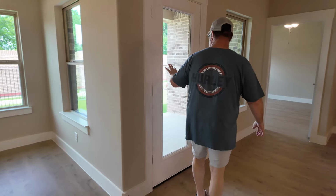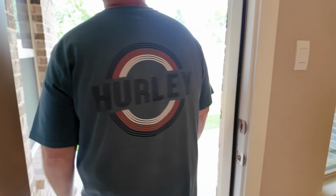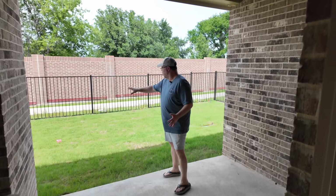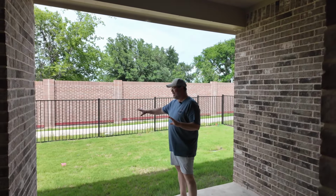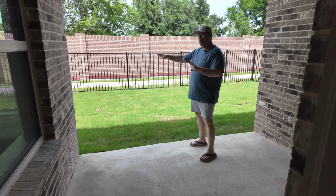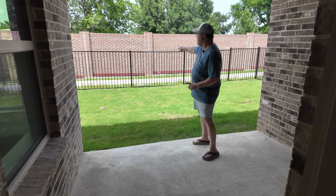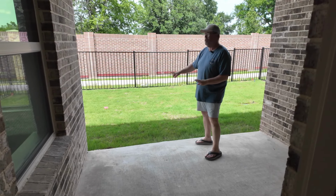Patio is on the smaller side. Let me go check out that patio. Yeah, patio's on the smaller side. You can extend stuff. You could make this a nice outdoor kitchen, kind of do the whole nine. You've got the walking trail that kind of goes around the whole community right here.